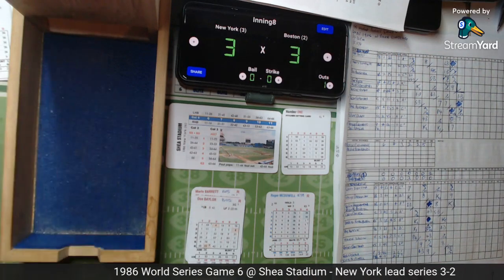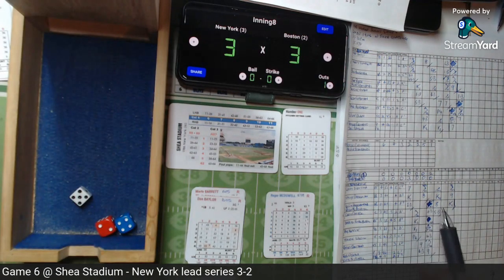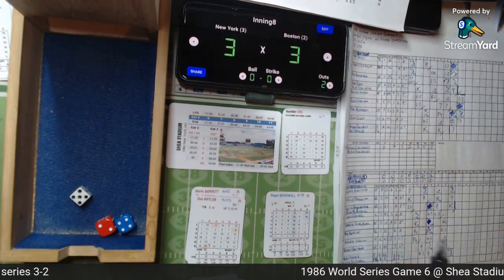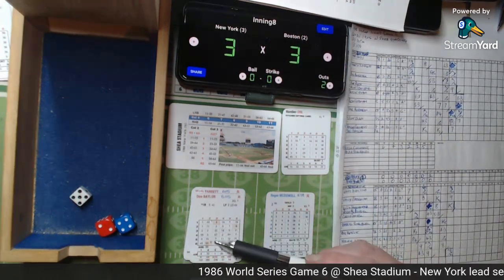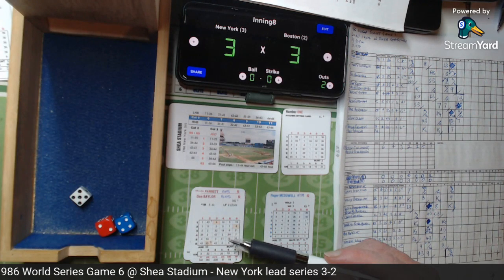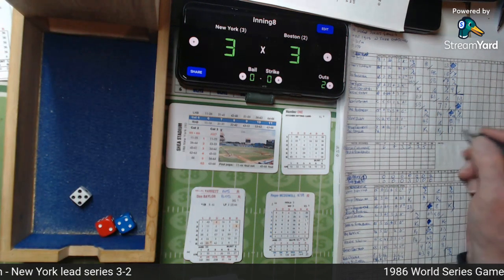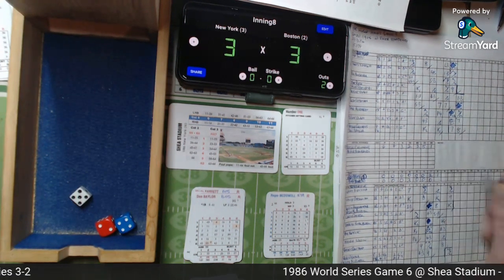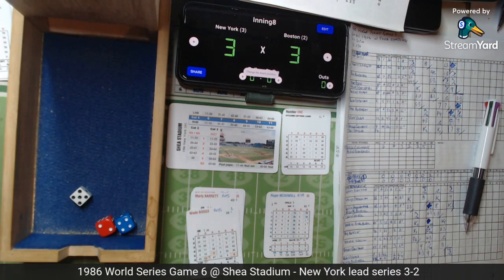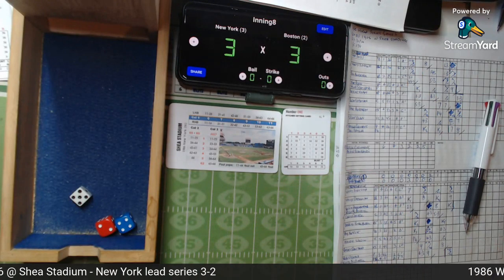Don Baylor. 2-5, 16, 2-4, 4, so 20 on a 2. It's going to fly out. Ball sent out to right fielder Darryl Strawberry, and he will catch it. And the inning comes to the end. So at the end of the top of the 8th, the game is all tied at 3.